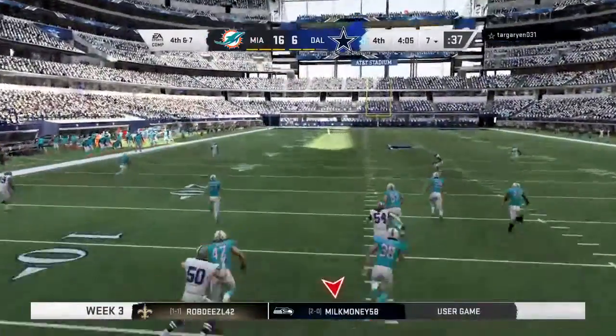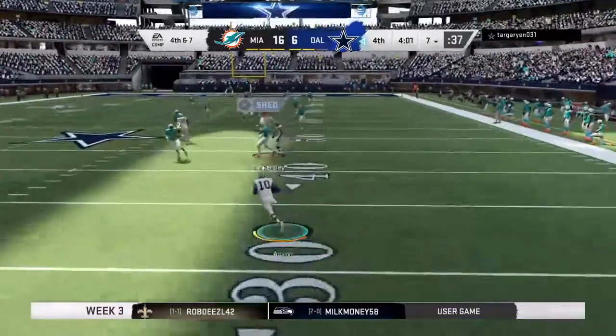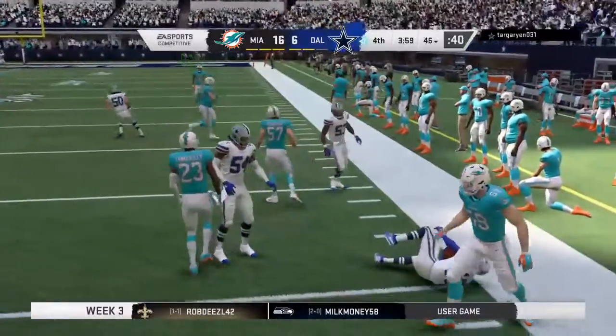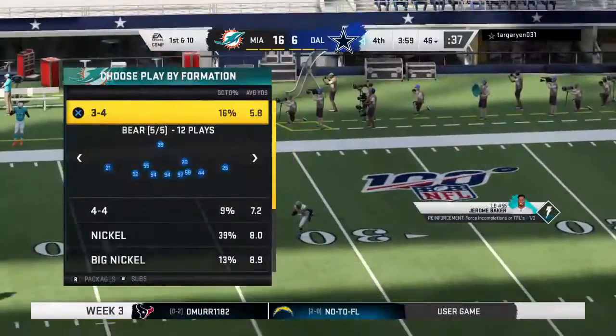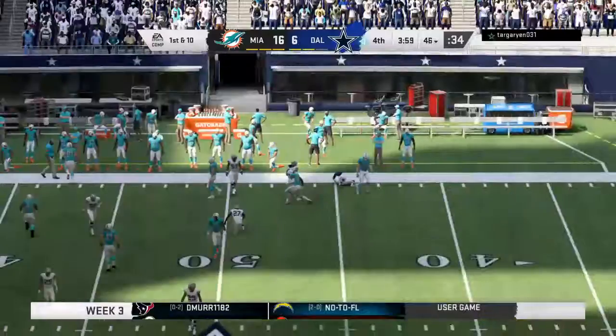And this is away. It's a high kick, and he got all of it. Here's Austin. Good blocking there. Nearly sprung him. As it is, it'll go as a 19-yard return. And the Cowboys will take over the football with a 1st and 10.